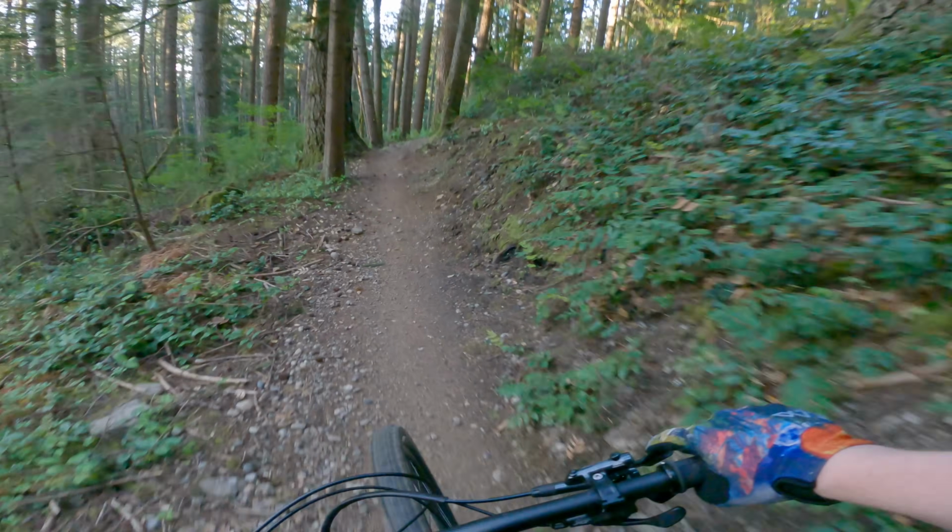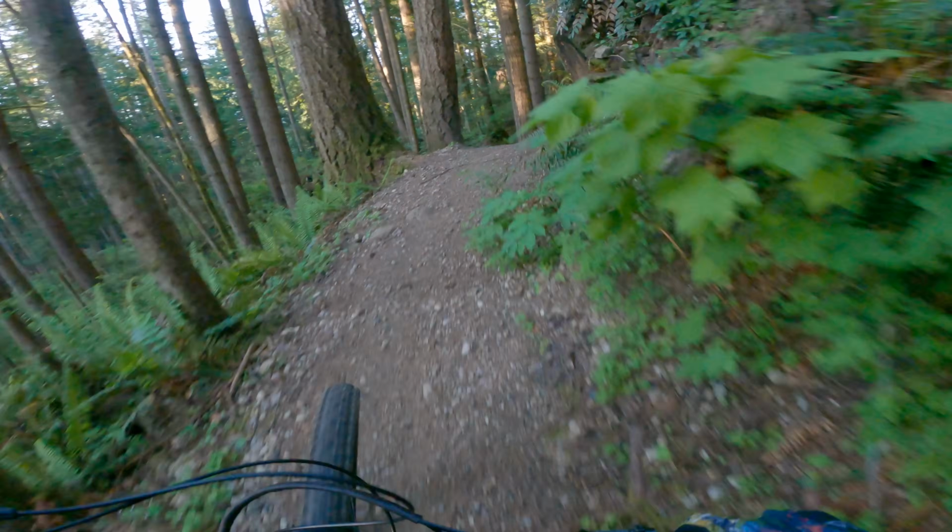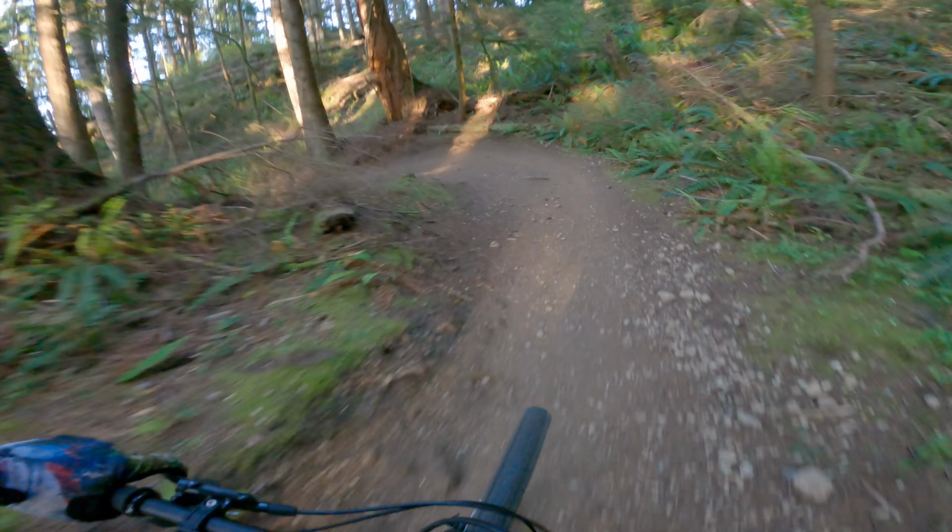I will say this section of trail that goes around it is really fun. Right here you can drop or just roll, and it's pretty sweet.